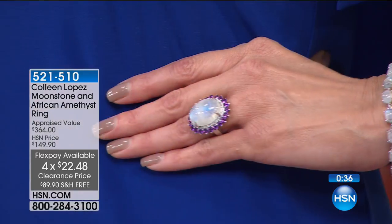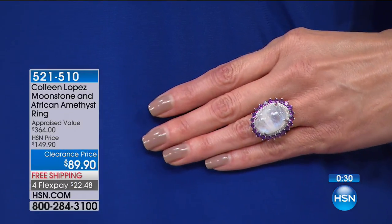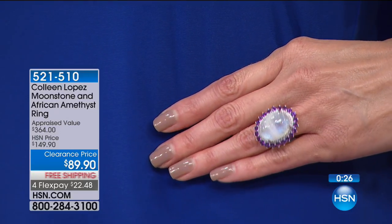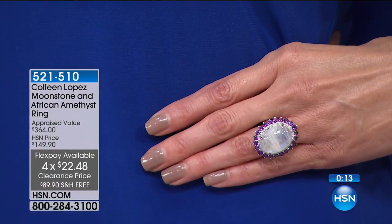She's going to be with me throughout the 2 hours to help show off all the jewels. You can see Angie models a size 6 for us tonight. I'll be modeling the size 7s and size 8s, 7 on my left hand, 8 on my right hand, just to give you a heads up if you're trying to gauge how it might look on your own hand. Even from a distance, wow, does that make a statement. That is a statement ring, and this ring appraised at $364.